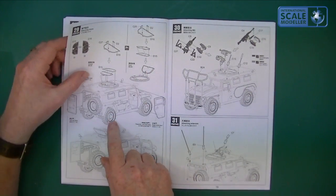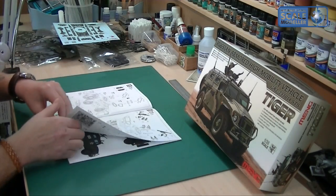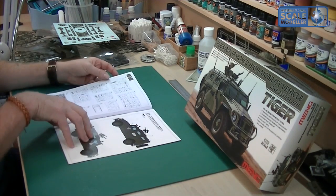But as you can see, it's going to look quite a beast once it's done up. It really is going to look fantastic. And then you've got all the weaponry and antennae going on last, depending on which one you want to depict. That is going to look the mutt's nuts when it's finished, I've got to say.